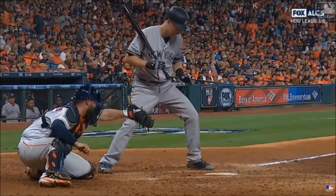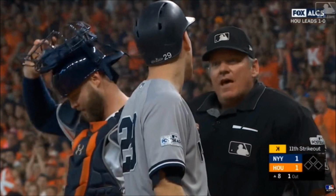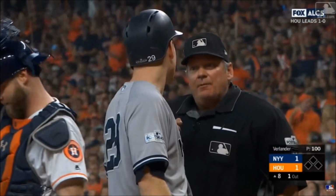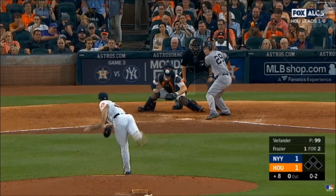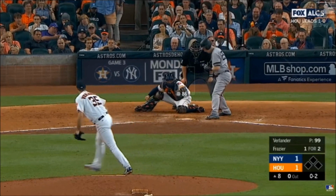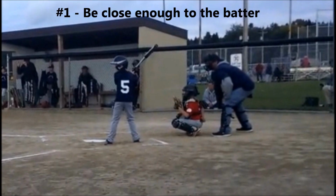This change in thinking makes him and the umpires partners behind the plate rather than adversaries, and given the time they spend together, this is a much more productive attitude. There are 4 steps to being a great catcher at receiving and presenting the low pitch. Number 1, be close enough to the batter.